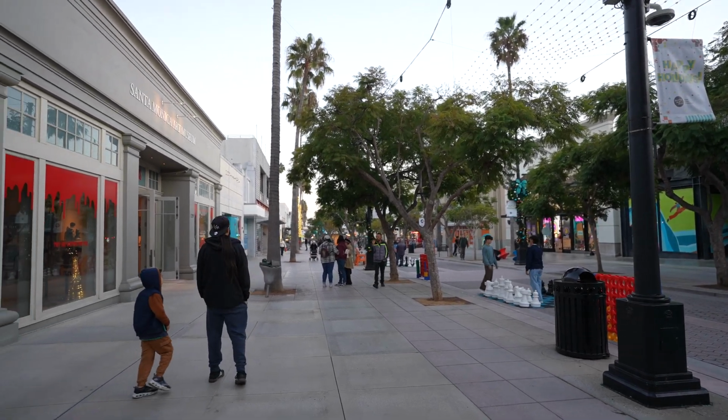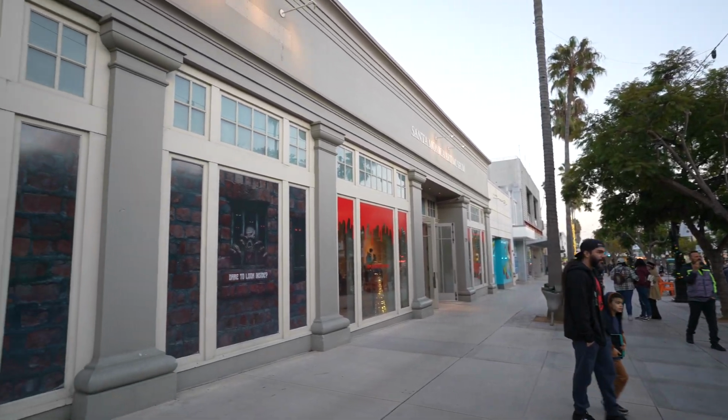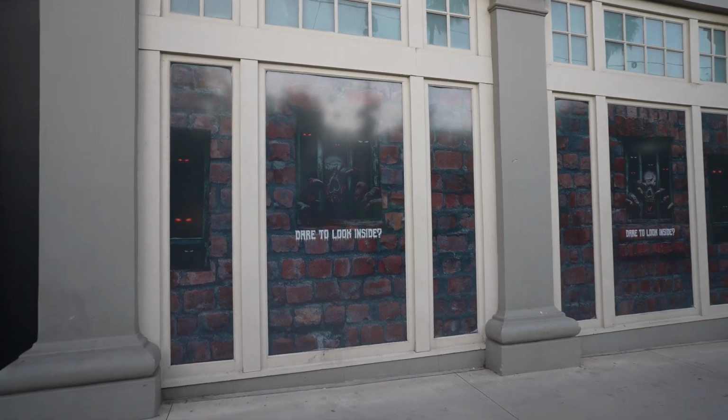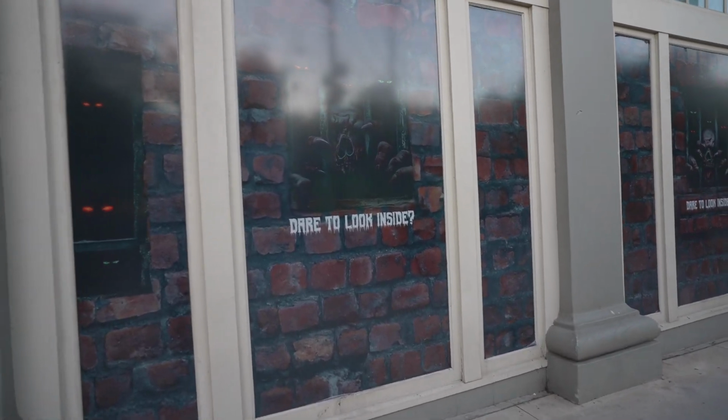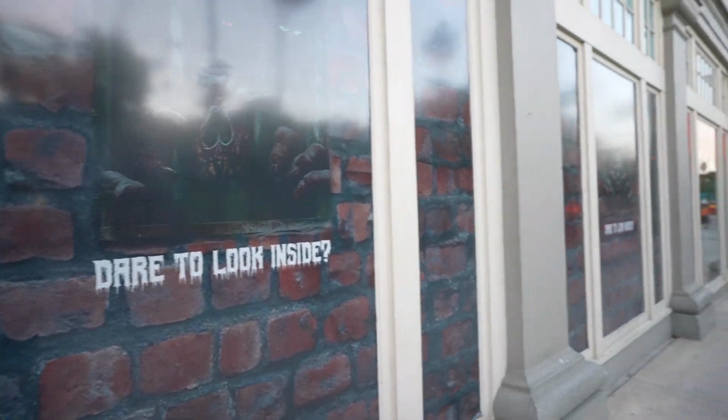Day's adventure. We are here at the Santa Monica Promenade. I haven't been here in such a long time, but we are here to do something very exciting, different. It says dare to look inside.